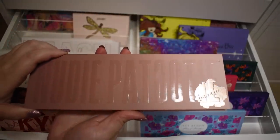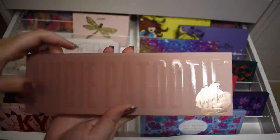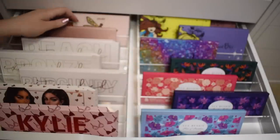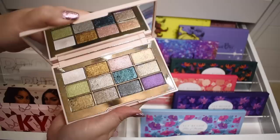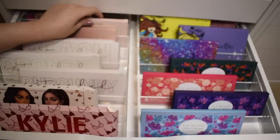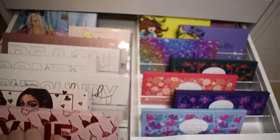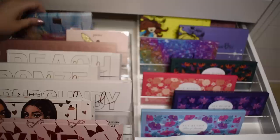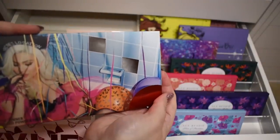This is the Nudie Patootie palette from Lorelei. I think these colors are super cute. This is the Jouer Ultrafoil. I've seen that on sale a lot, so if you want it, keep an eye out. Isn't that pretty? I love that packaging.